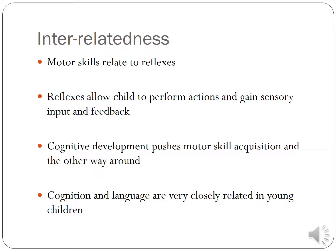So their cognitive skills are going to get them to do more motor exploration, and their motor skills are going to get them to understand cognitively more what's going on.